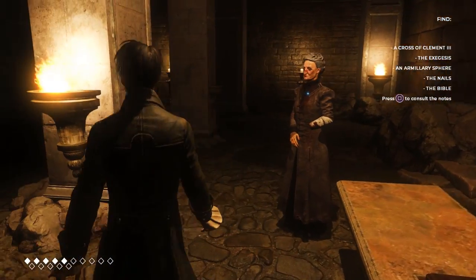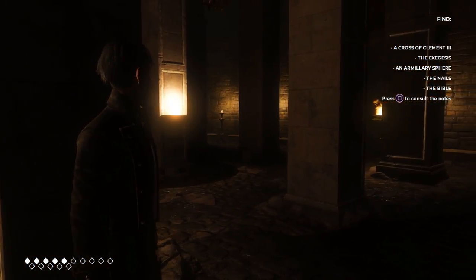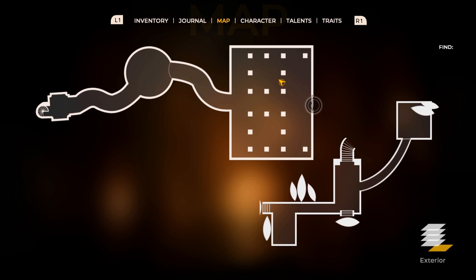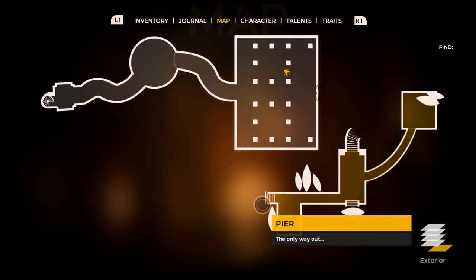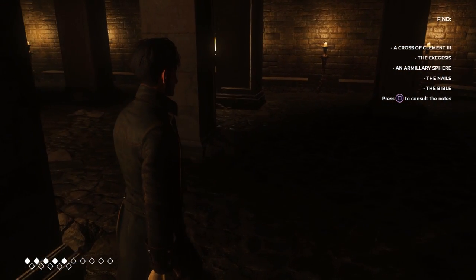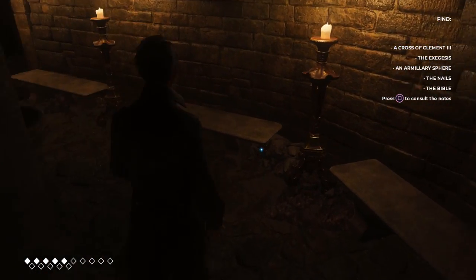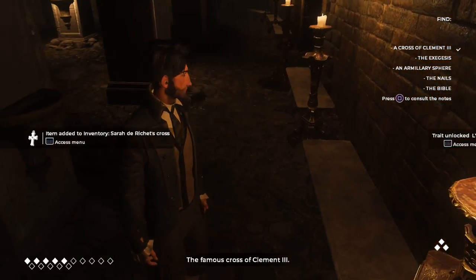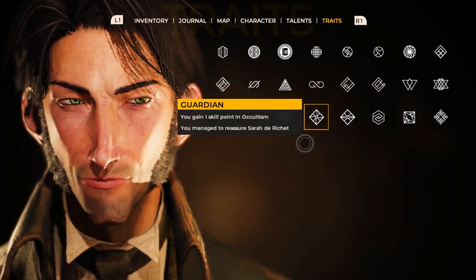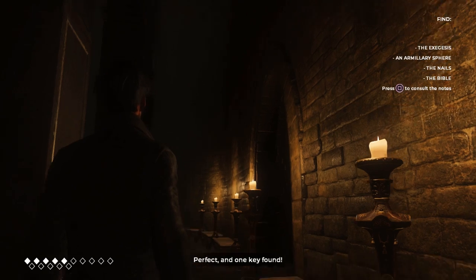All right. So the one person that we might want to talk to on our way out of here is George. So this is the passageway, right? It might open into this or this. I wonder if we could get back to that pier. I don't know. Okay, so we got to have a look around this room for the cross. Famous cross of Clement III. Okay. Perfect. Vigilance. He found.